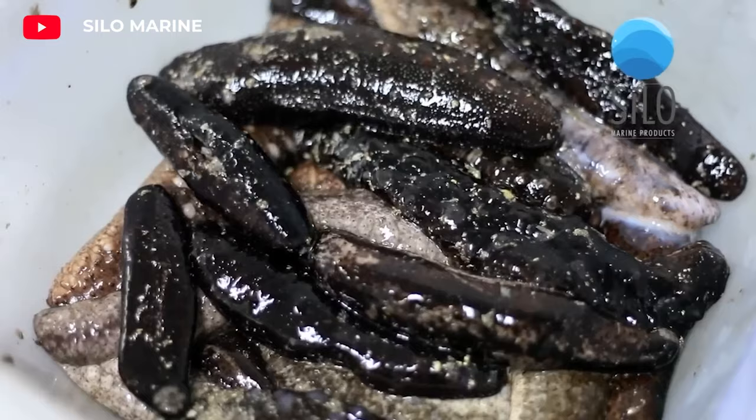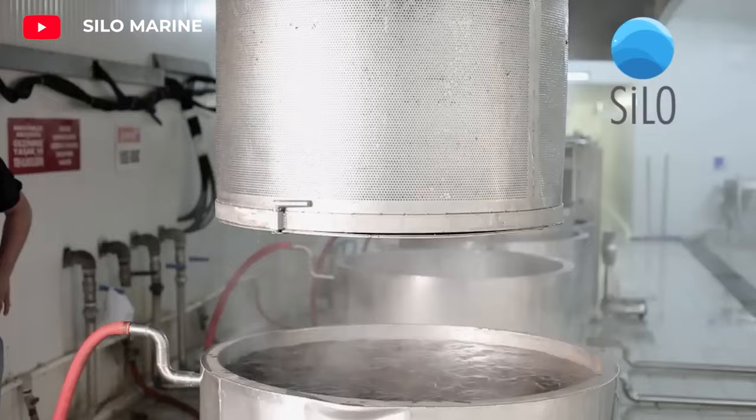Harvested sea cucumbers must be processed under hygienic conditions. All legal regulations must be complied with.